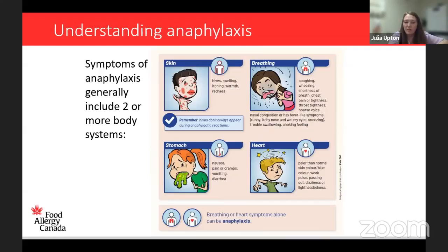And then, we mentioned the breathing symptoms. So coughing, wheezing, shortness of breath, chest pain or tightness, also throat tightness or hoarse voice. Some people have a lot of nasal symptoms where it almost looks like hay fever type symptoms, very stuffy, very blocked nose, runny nose, itchy, grabbing tissues, that kind of thing, as well as the eye symptoms of watery eyes, redness of the whites of the eyes, and then sneezing, trouble swallowing, choking, those kinds of symptoms.